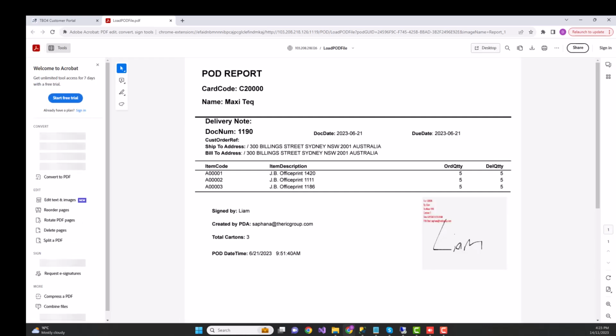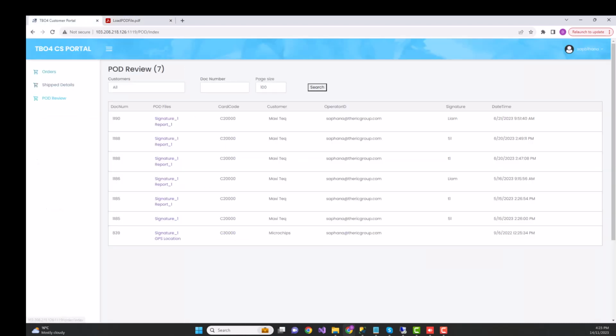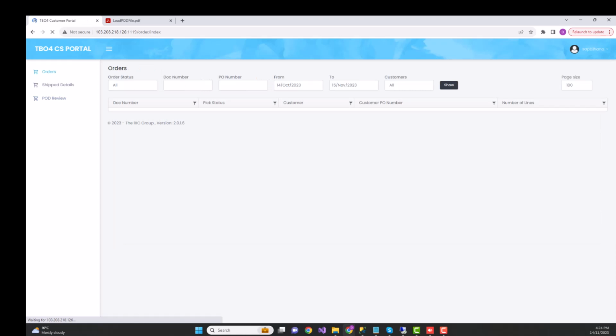This report will give you an idea of which items have been delivered, what quantities were delivered, who has signed the delivery, and the number of cartons delivered as well. So all this information you can find in the customer portal. The customer portal is a great, popular thing among the customer service team and also the customers who want to track their orders in the warehouse.